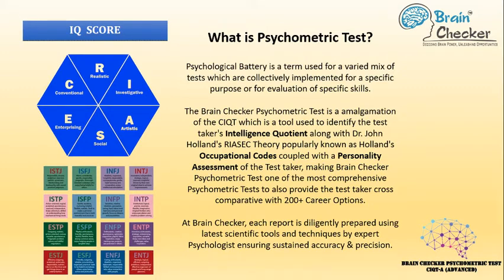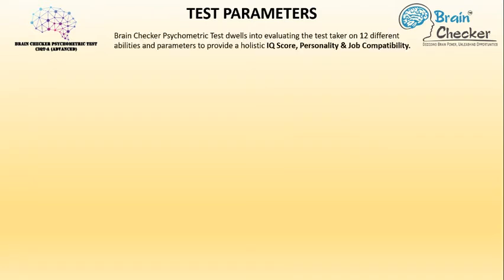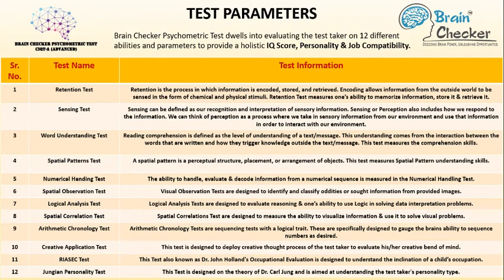All test takers are provided with a 22-page Brain Checker report, which is diligently prepared using the latest scientific tools and techniques by our expert psychologists. The test consists of 12 sections and is of 90-minute duration, testing your IQ, your personality, and your job compatibility. Out of the 12 sections, the first 10 test your IQ, the 11th section tests your RIASEC code, and the 12th section tests your Jungian personality type.